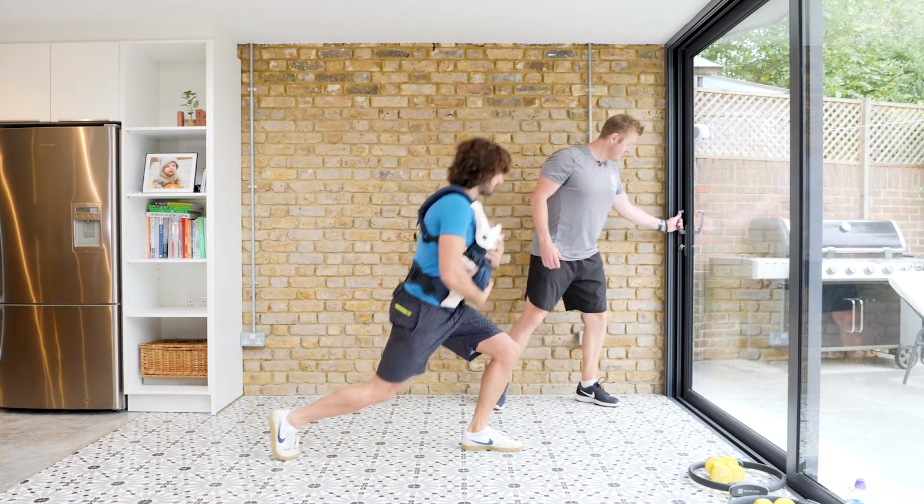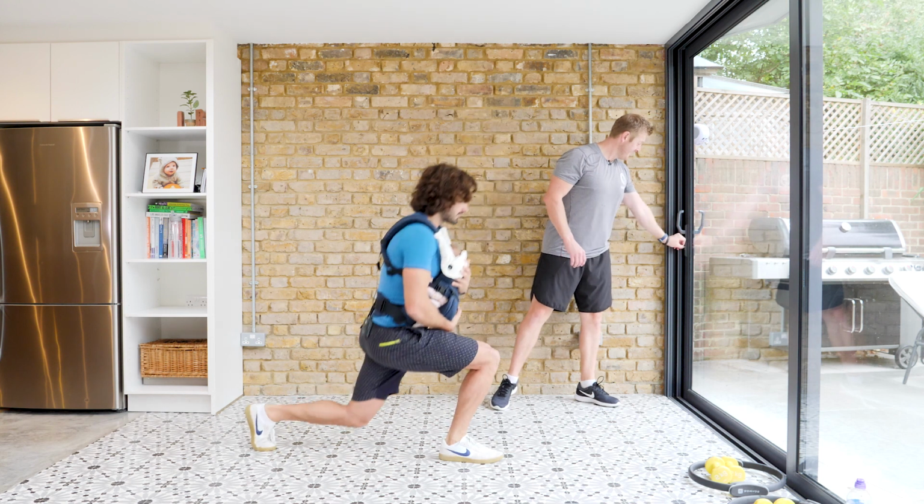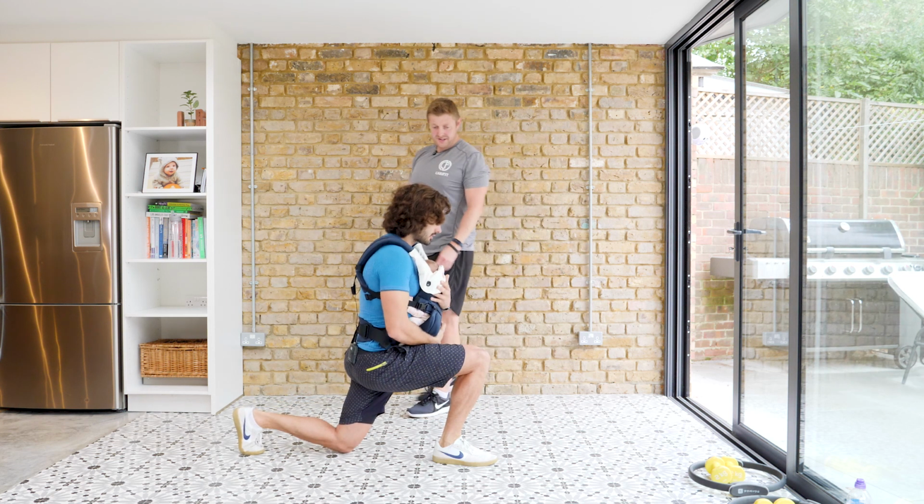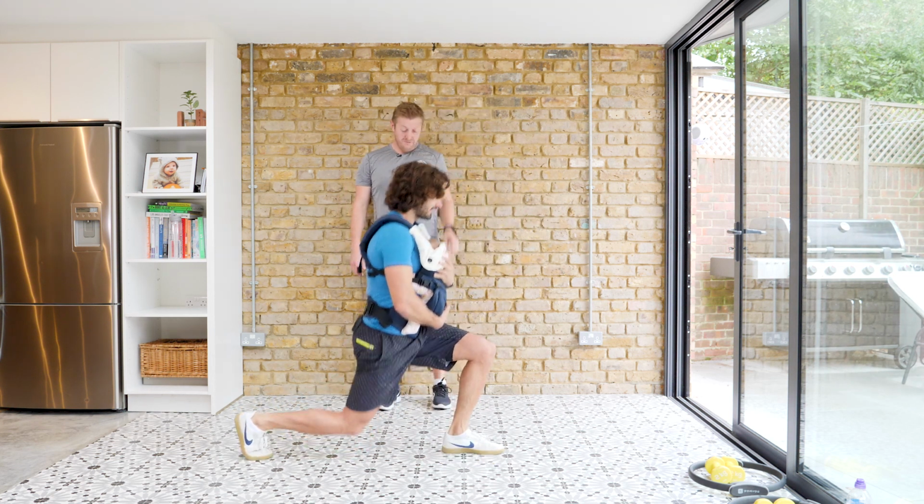Vern, I think we might have to get a bit of fresh air. Do you want to open that door a little bit, mate? If you just twist that key, because it is very warm in here. Well done, Indy. You're doing so well. So proud of you. Your first workout with Daddy.